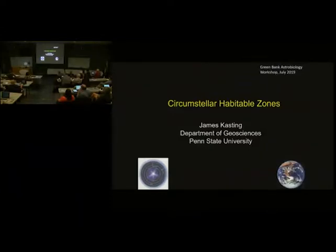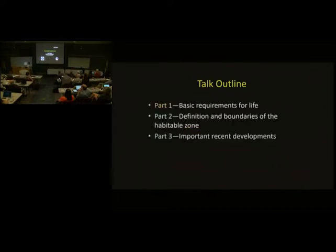You notice that my title in the program is Habitable Zones. I added circumstellar here because I'm only going to talk about habitable zones around stars. There are people who define subsurface habitable zones on planets and moons within the solar system. I'll mention those in passing, but that's not what I'm going to focus on in this talk, and I'll come back to that a couple of times.